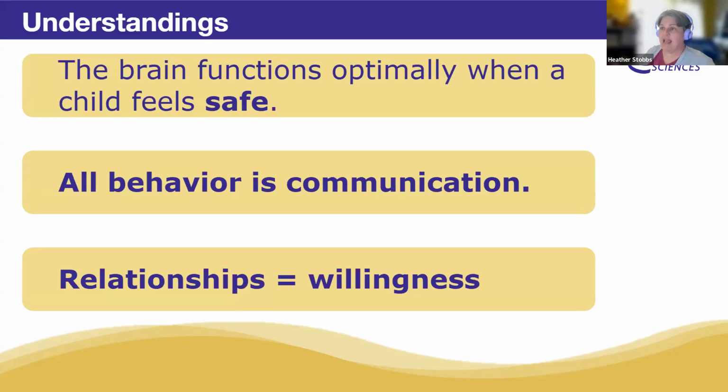If a child does not feel safe in a classroom or in a group that he's in, you're going to see the child not able to function as well as he could in a safer environment. We're going to remember that all behavior is communication. They are telling you something, whether they're acting out, or they have shut down, or they're just rocking along with the day. It's communication to you.